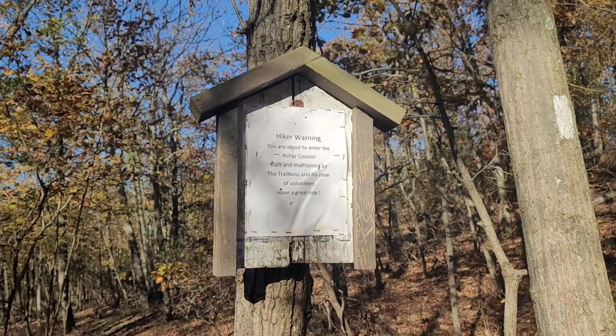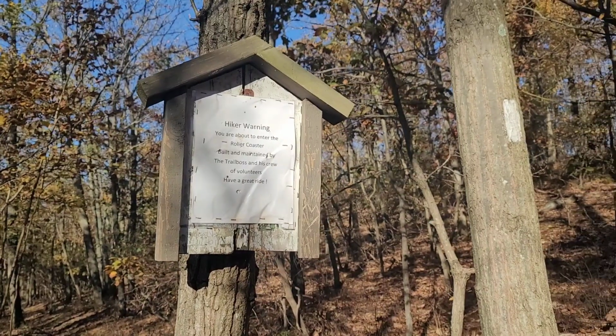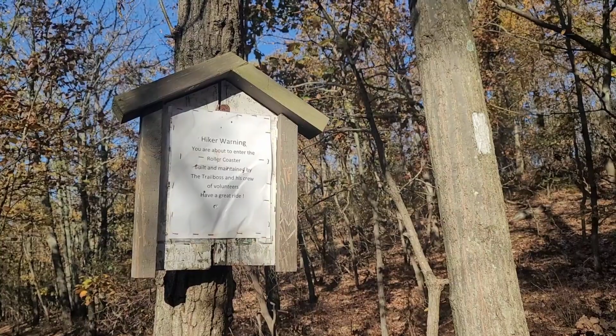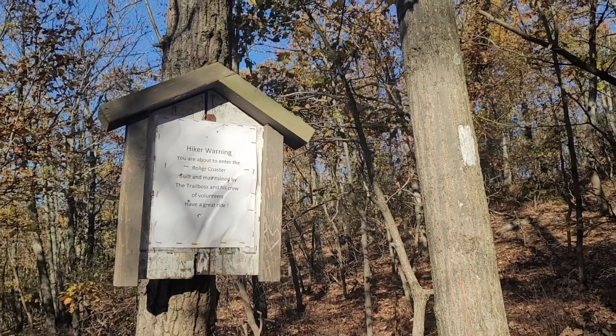250 spider webs. Well, you know, we appreciate you clearing those spider webs out. That's the thing. You guys get to do it for me for a little bit. Never be the first hiker down the trail in the morning.